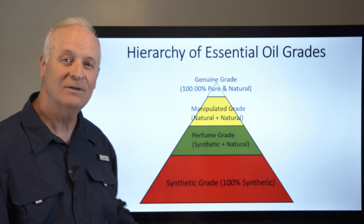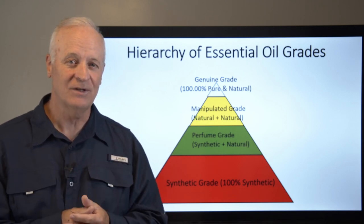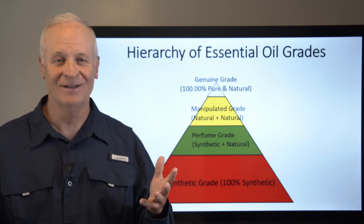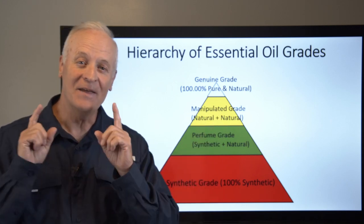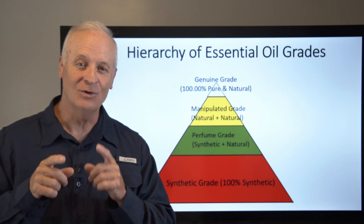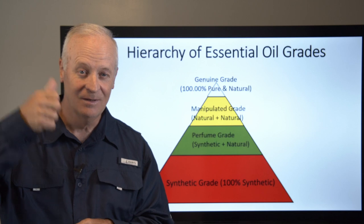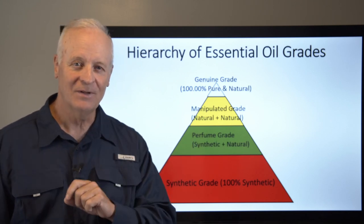And then by the time you get to the perfume grade, which is you take a natural essential oil and you add synthetic chemicals to make it smell better. Okay, there's a lot of perfume grade out there, and they sell it as if it's 100% pure and natural, genuine grade essential oil. And the price is high because they added these synthetics. So that's not the worst.